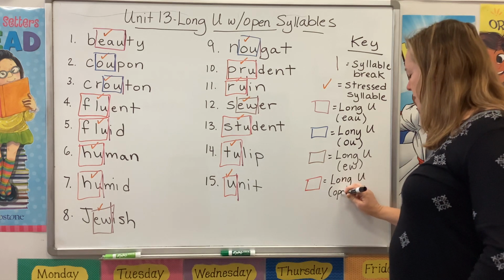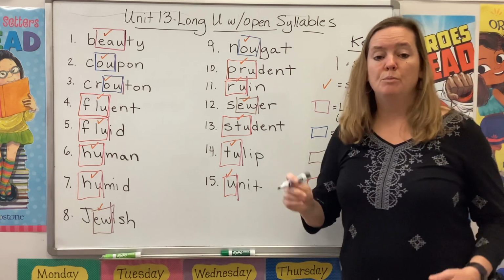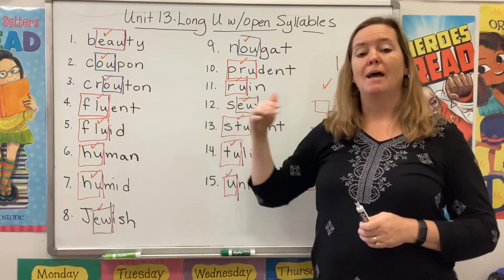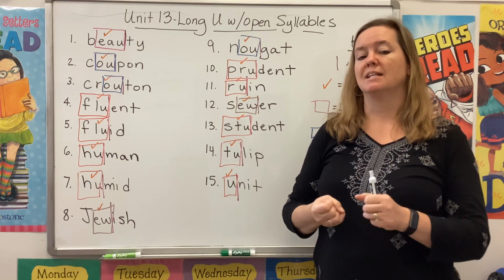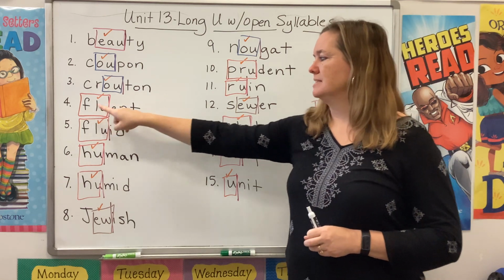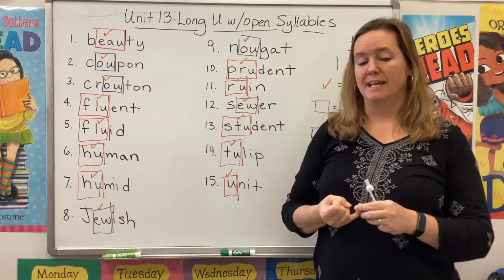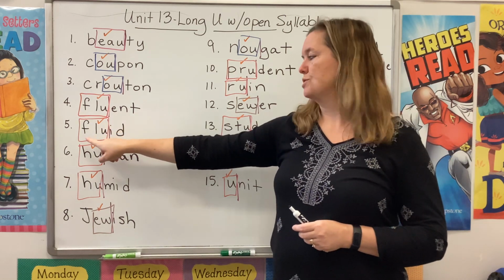because of an open syllable. Now, you probably noticed some other vowel combinations in here, like the U and E in fluent. And while it's true that UE can make a long U sound in words like do or sue, it doesn't work here because they're separate syllables, fluent. Same thing with UI. That is a common vowel team we see in words like suit and fruit, but here they're each doing their own job.